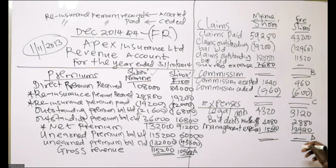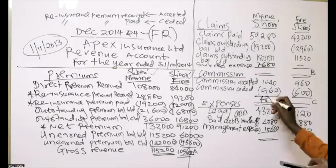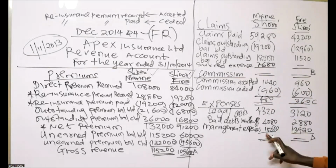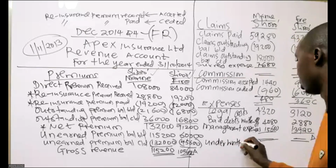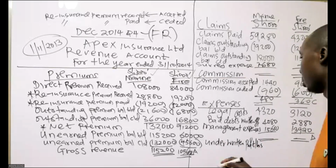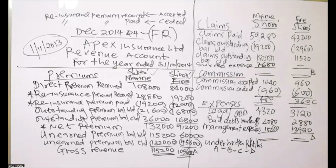Have you been doing the total? This one 480, and this one 360. Get those ones. Then finally we will have an underwritten profit or loss. It can be a profit or a loss. Use your A, you minus B, C, and D. Do that one and give me the answers.